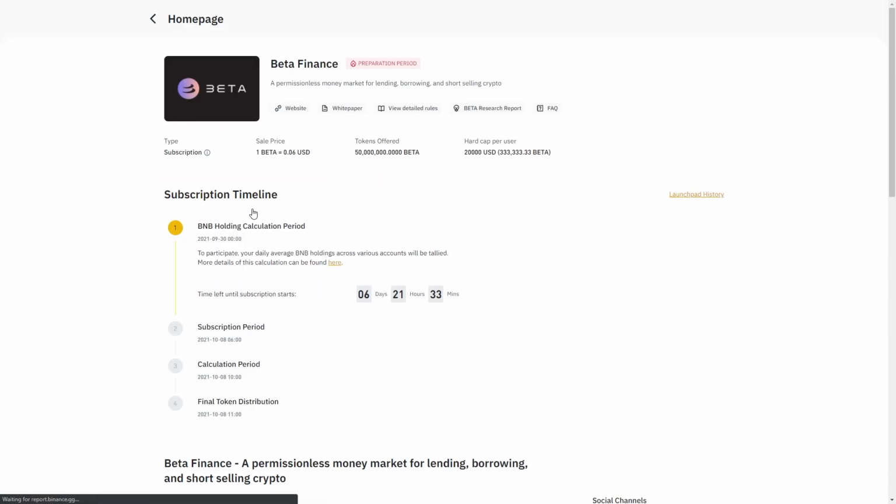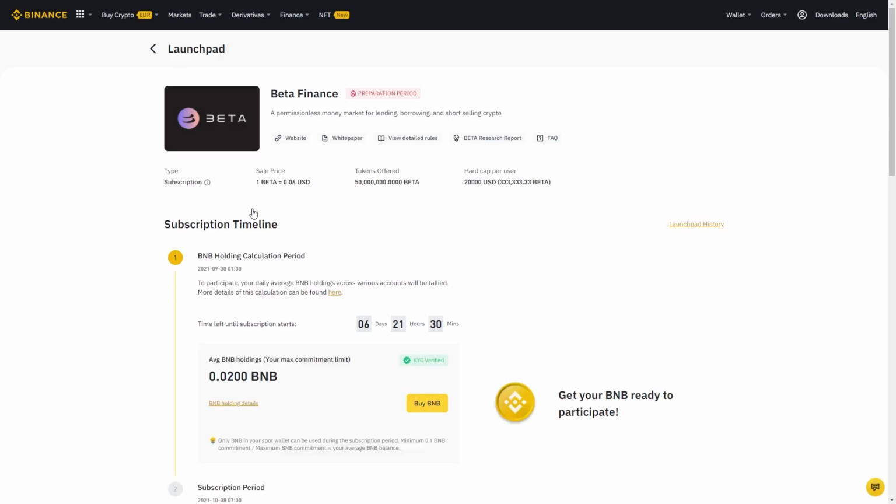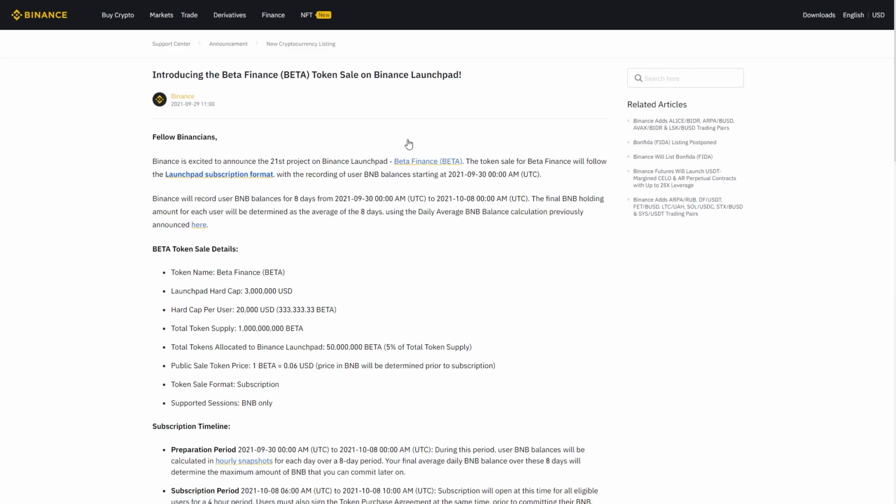When I click on Beta Finance, I can learn a bit more about the current promotion, but I'll press View Detailed Rules because I want to show you how it works exactly, because this is a subscription-format-based launchpad. So what happens? Binance will record your BNB balance for 8 days from the 30th of September until the 8th of October. And the final BNB holding amount for each user will be determined as the average of 8 days, using the daily average BNB balance calculation previously announced on the previous website.